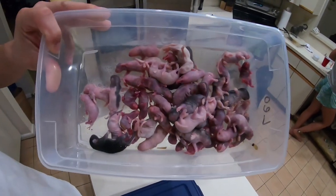All right, guys, I just got back from my rodent breeder. I did pick up a bunch of frozen rat pinkies, as you can see there. Now, I do buy them in bulk because it is a hell of a lot easier buying rats in bulk versus buying them one at a time when you have a collection the size that I have.